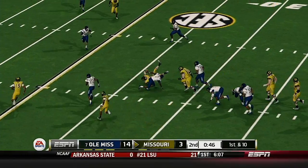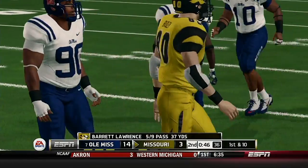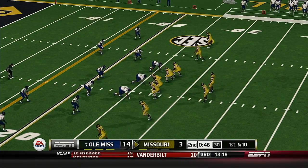He's at the 30. Crosses across the middle to his tight end. Not a safe pass at all. Really tight coverage and not a lot of room. Credit the receiver with going after that one and hanging on.